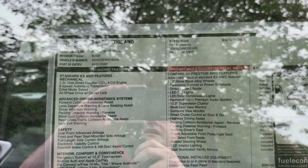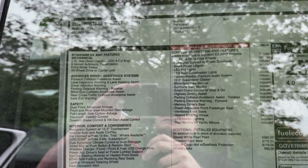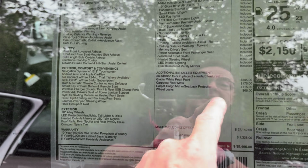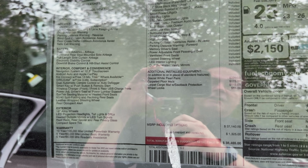Just stop the video anytime you want to see what's standard. Starts at $36,390 because it's the all-wheel drive. It's in the $34,000 range if you get the front-wheel drive. So just know that one here. And then it's $38,460 once you get the $1,225 delivery. And we've got some options like the paint color, the mattes, all that kind of stuff, wheel locks.